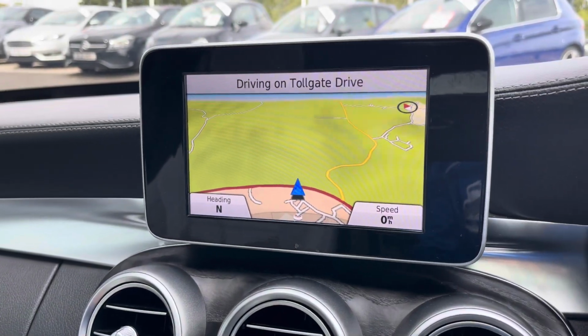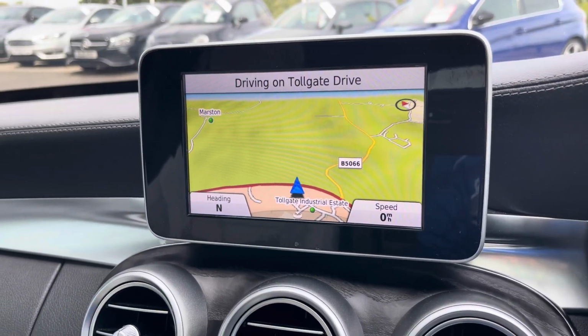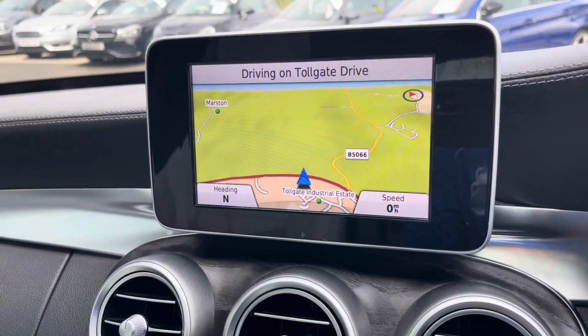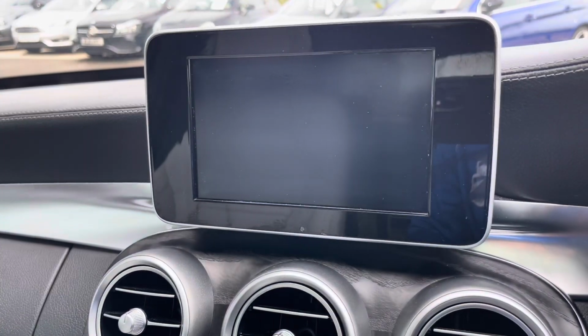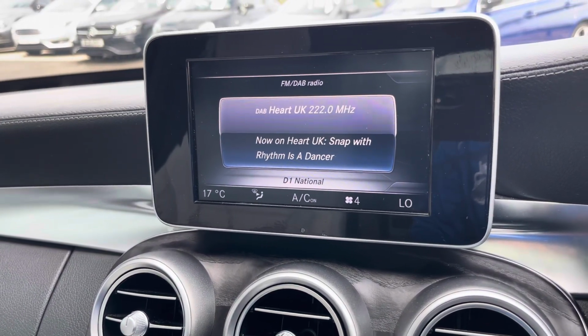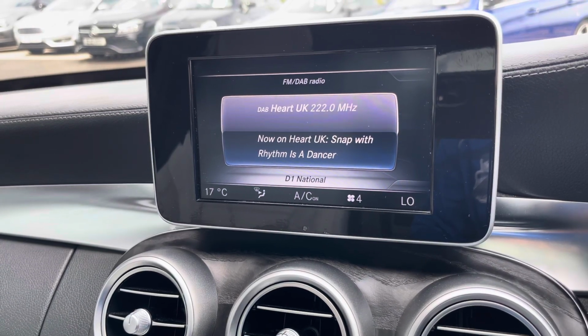On your infotainment system you have everything you need for any journey. Included with this is your navigation system, allowing you to plan any journey you may take in this vehicle, ensuring you always take the quickest yet safest route possible to those new destinations. You also have your DAB radio, which has all sorts of genres of music suited to everyone, so you can always find something to listen to no matter what.